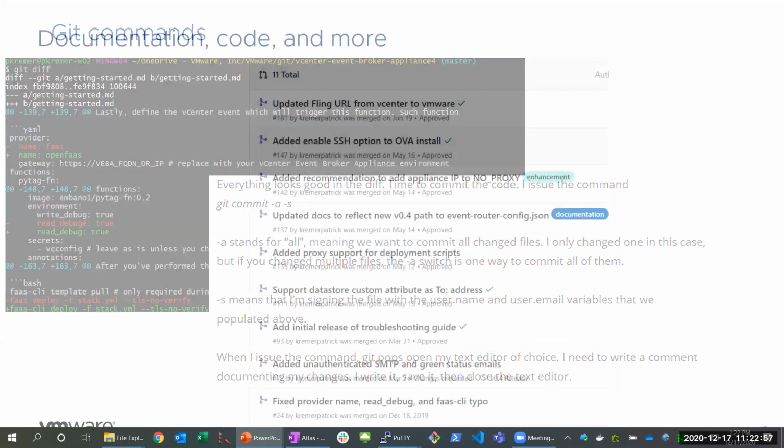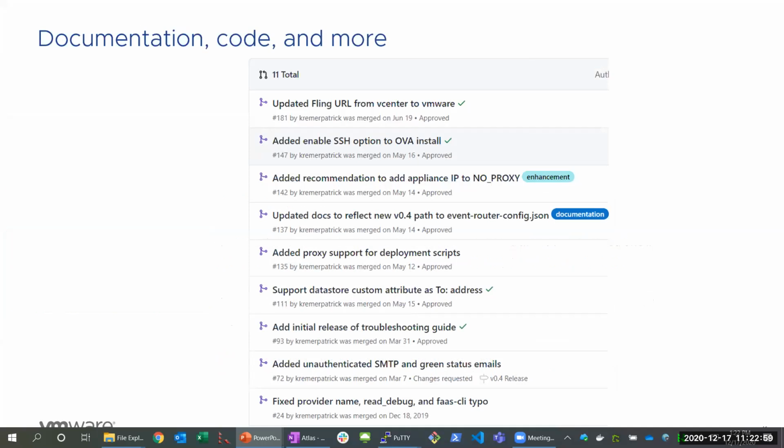And as I did more and committed more, my contributions grew. So it went from not only documentation, right? I actually made changes to code. I did some PowerCLI. I changed a PowerCLI function. I thought, okay, I've spent most of my career grabbing scripts off the internet and changing them to suit my purpose. And here's a PowerCLI script in this VEBA, and I'm going to change it. I'm going to change it to do what I want.